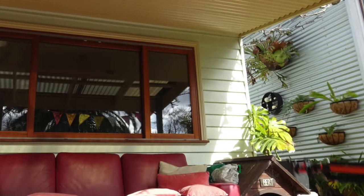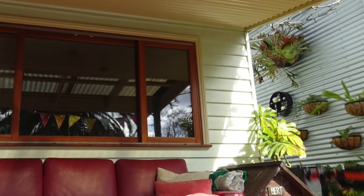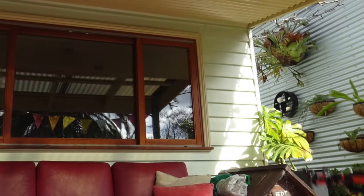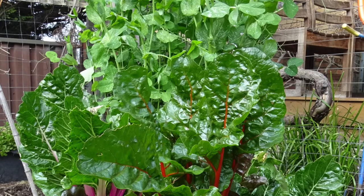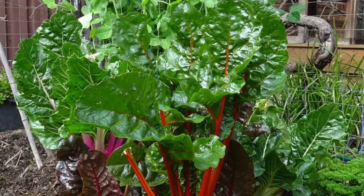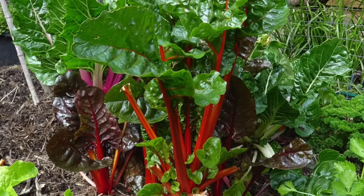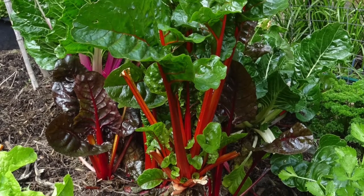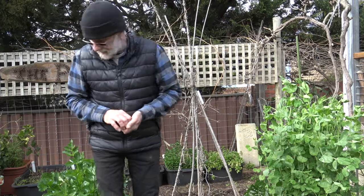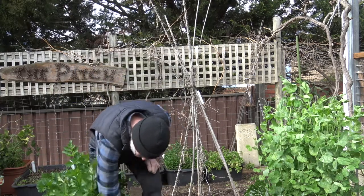Well, this is basically our garden plot straight out of the back door. So this is our garden. Pick dinner every night, just about. Lots of picking greens. There's carrots, Italian parsleys, spinaches, rainbow chards, parsley, lettuces. The celery just keeps giving and giving and giving. It's a really good value.